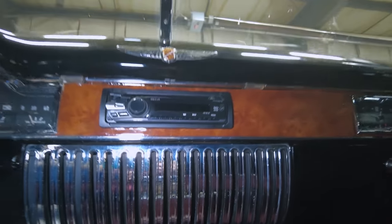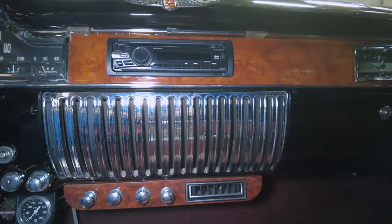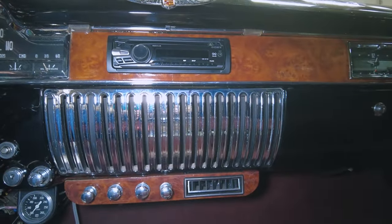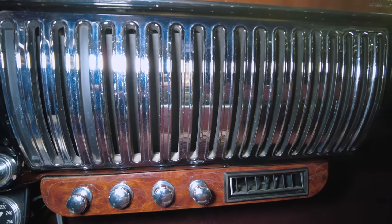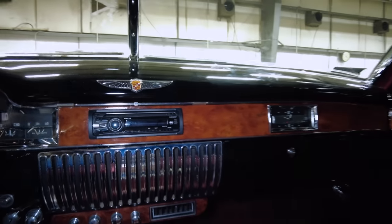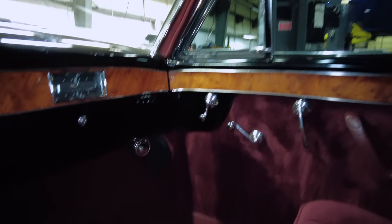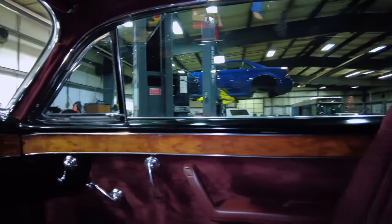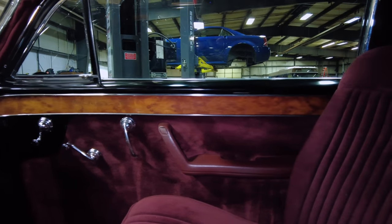I can guarantee that if the wizard was in here, he'd be playing the vent cover there. It's quite amazing. Look at those beautiful chrome knobs. Now, as we move back, obviously our carpet, it's a nice maroon, but it has been redone. And as we look at those door cards, some lovely velour on it, looking lovely, velvet velour.